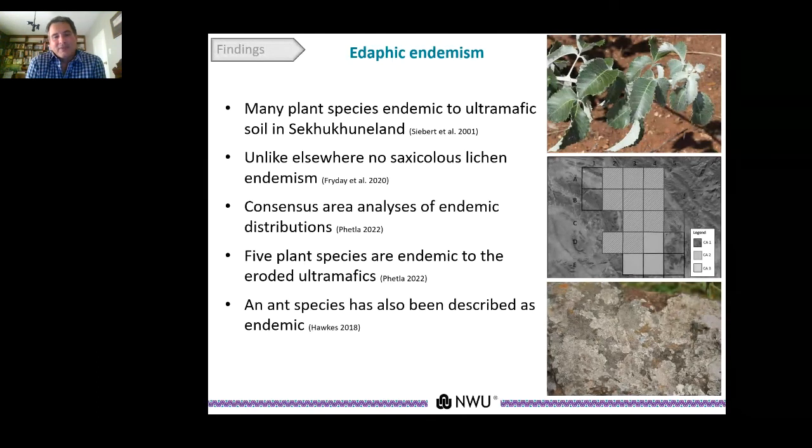But to support this even further, and also the age of these degraded systems, or serpentine systems, an ant species has also recently been described as endemic to these donga areas, eroded systems, living specifically in these highly dispersive soils. So there's a lot of proof that these serpentine soils have been around longer than just dating back to the time since human settlement in the Senegalemifera area.